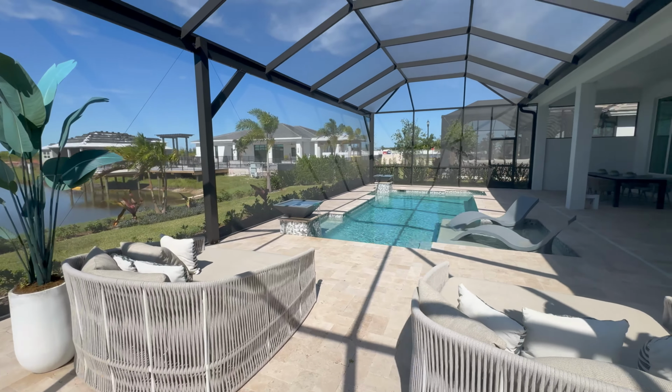Let's talk about the builder incentive that they're currently offering buyers. If you decide to purchase a home right now or in the foreseeable future, now this can end at any time, they are offering a free swimming pool. Now, this is a screened-in swimming pool, which is of added value, well over $100,000. You can always upgrade and add on to the pool. Of course, the prices will change, but this is the only builder offering anything like this currently here in Port St. Lucie, Florida.